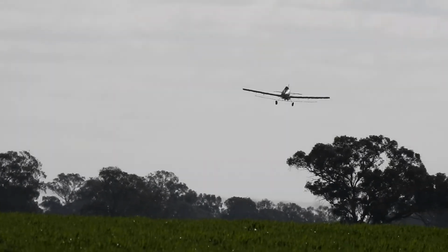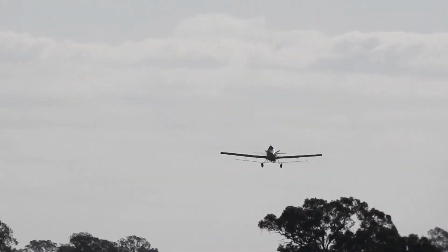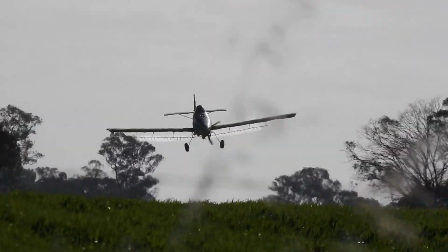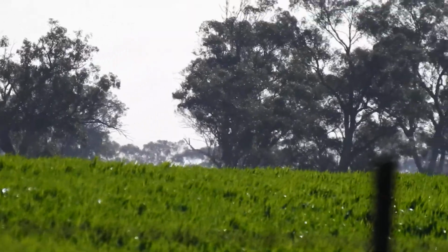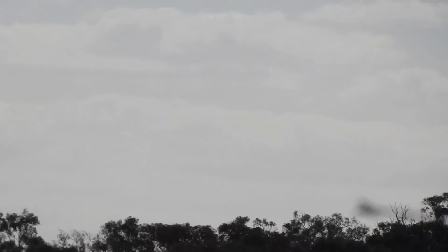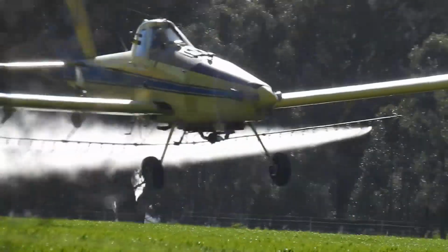Here we go, guys. He's coming back again for another trip. Hopefully he'll fly straight over us. Will he fly straight over? Watch. Where is he? Oh, I've lost him. No, he's down on the... We get past the tree. Watch him take off again. Oh.